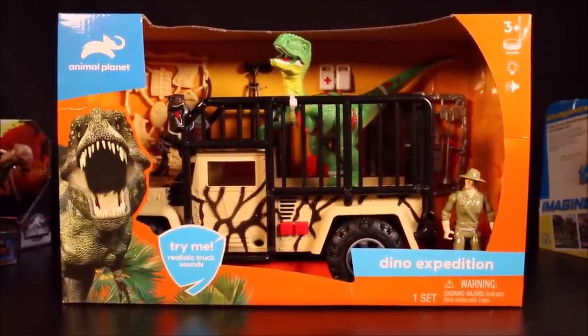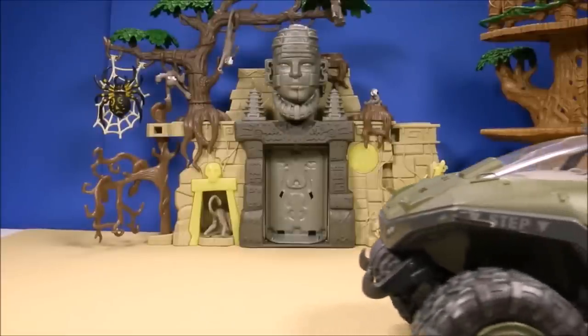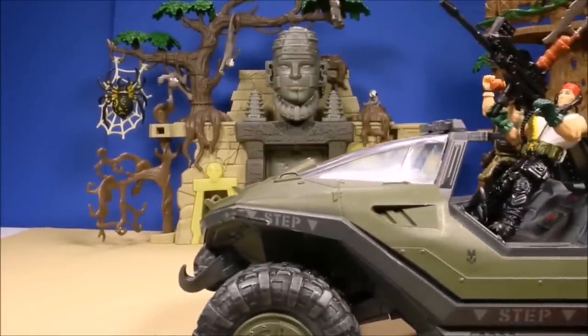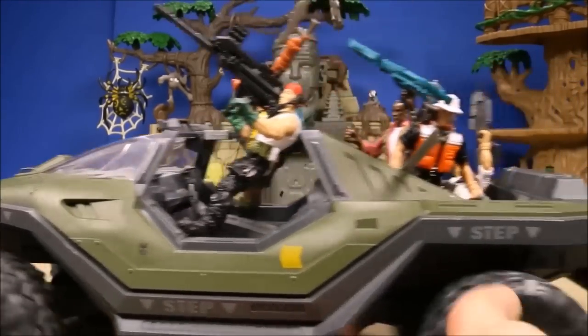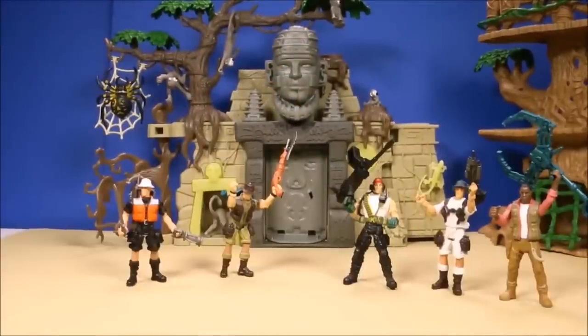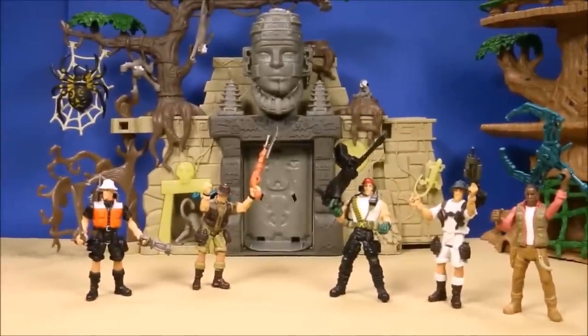And now we're gonna have an awesome dino battle. Wow, guys, here's the jungle temple I told you about. Gotta find the hidden treasure inside and take it before anybody finds out that we're here. It's gonna be all ours. Yeah, let's do it! Okay, guys, everybody split up. We're gonna explore this dangerous jungle temple on our own.